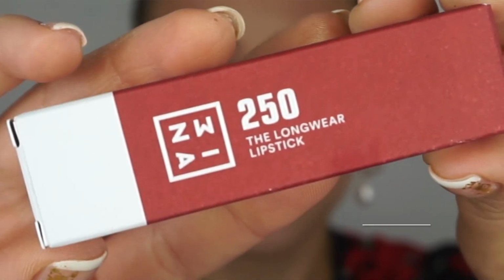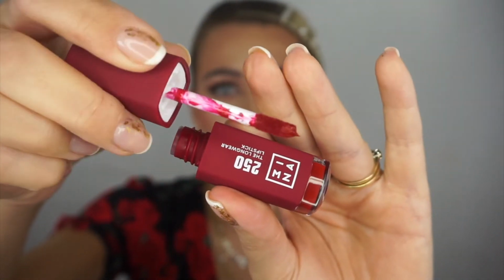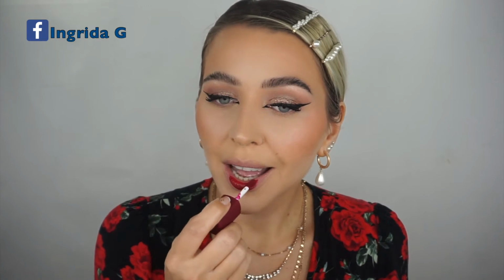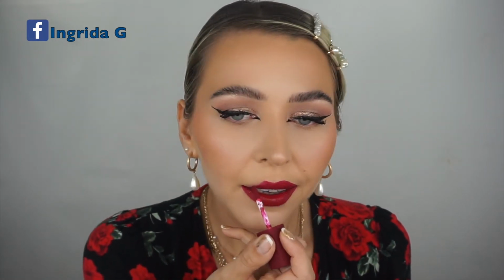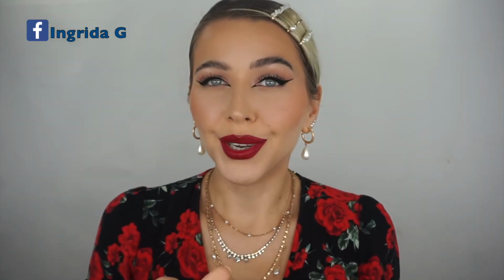So for the lippy, I have a really nice color actually, so the kind of nudish eyes will match. So I have the long wear lipstick in 250, and obviously it's a lipstick, but it's actually a lip cream, like liquid lip cream. Gorgeous shade, and it's a long wear. Dream. Oh my god, smells so nice. Wow, okay. Wow, this shade, you guys.